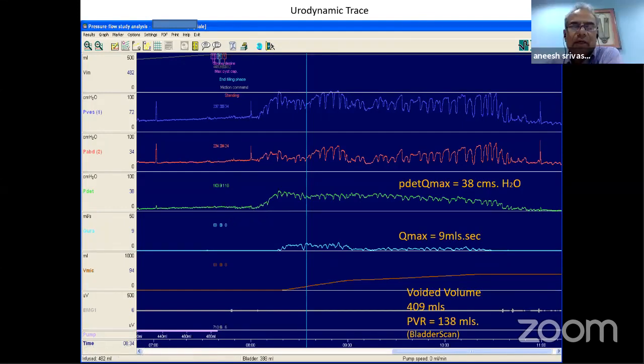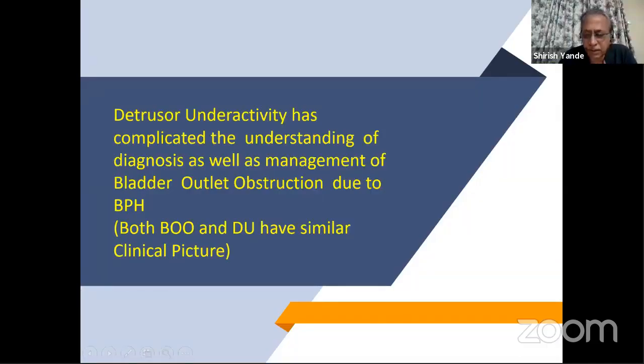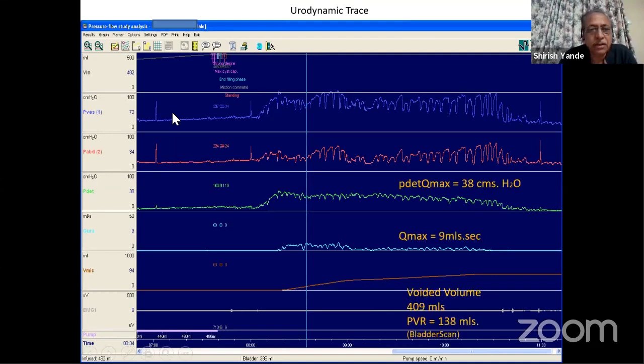But where is the line for voiding? Where did you give him the command? No, wait a minute. May not be able to show you that, but this is the command. End filling phase, micturition command. Can you see the micturition command here?